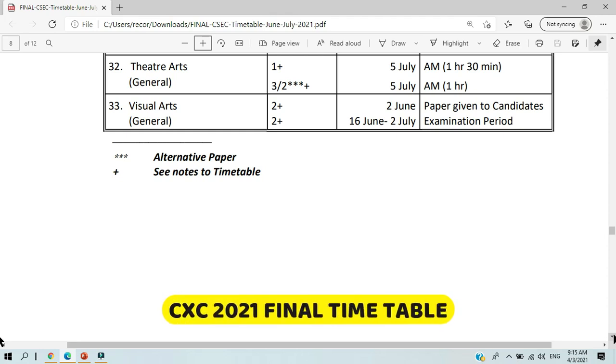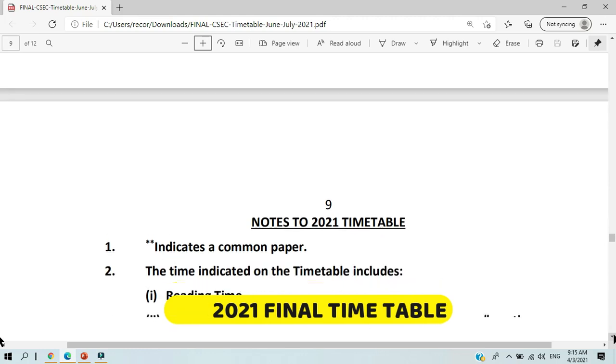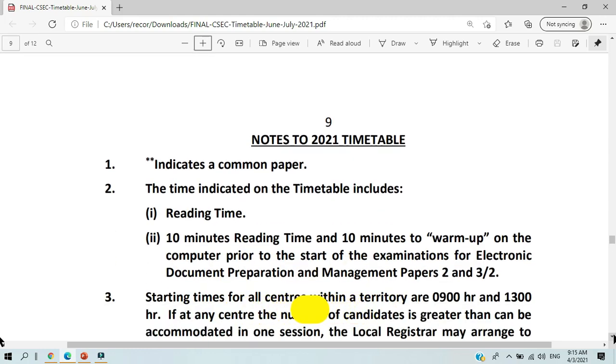This is the CXC 2021 final timetable. A lot of persons have been wondering what is going to happen. One would say that this is the COVID timetable. A lot of students have been out of school for quite some time. Now we're going to be looking at the notes to the 2021 timetable, and this is very important as the dates you have seen so far.